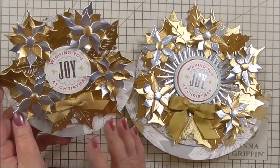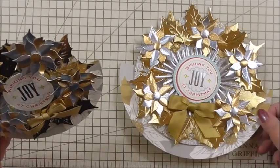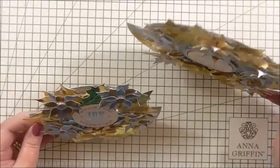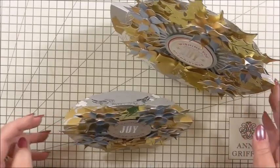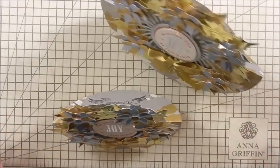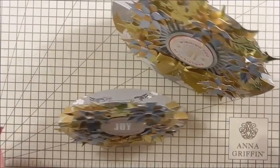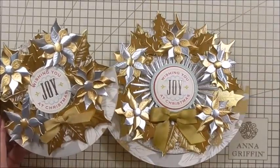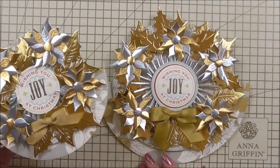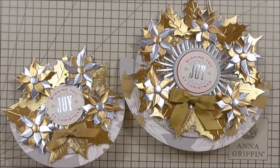I love wobble rocker cards, and these are going to look so cool. I will take a little video of them rocking on the website. Look at those. I know you can't see the front of them, but believe me, they just look great. And can you imagine that on a mantelpiece and the wind blowing through, there's a little draft through the window, and it just rocks on its own.